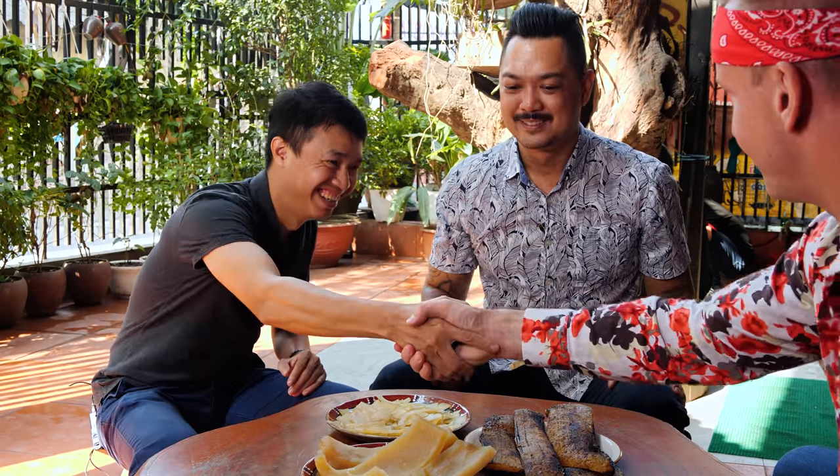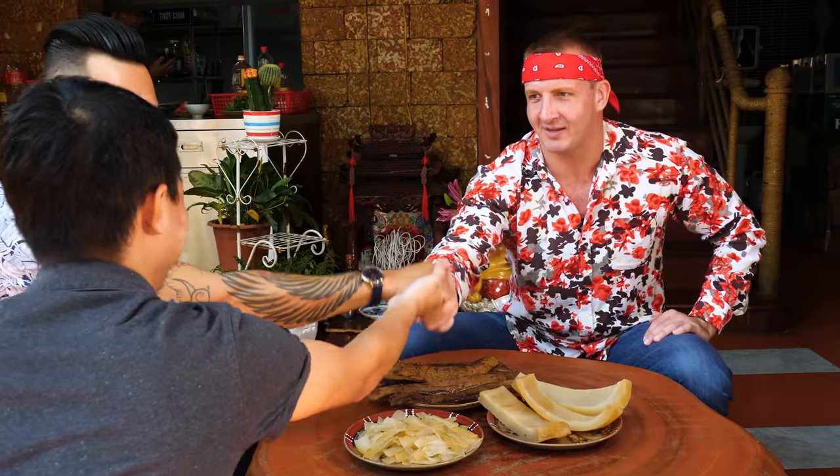Let's eat some buffalo skin. About 2-3 years ago, the trend started to do pig skin. But this is an old dish. Hundreds of years ago.